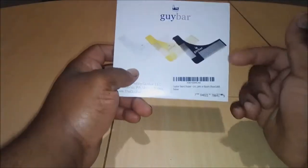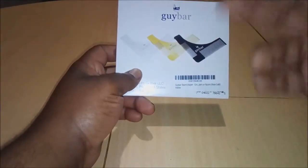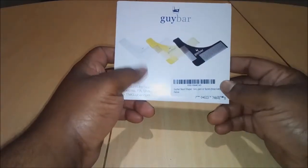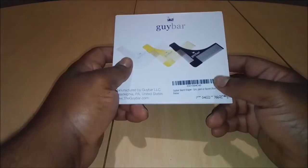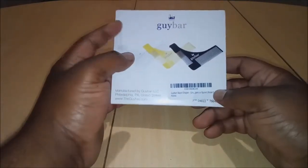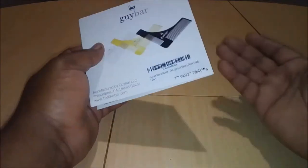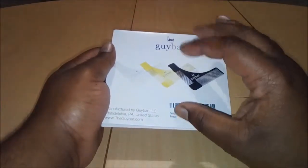So, really quickly, I do not want to keep you long, and I don't want to bore you, but I want to talk about the Guidebar beard shaping tool and what happened to that company and why it is no longer around, in my opinion. I don't know for sure. I actually reached out to the owner on their webpage and didn't get a response. So we're just going to go with what I presume happened to this company.